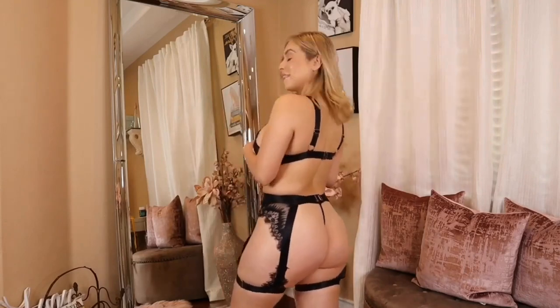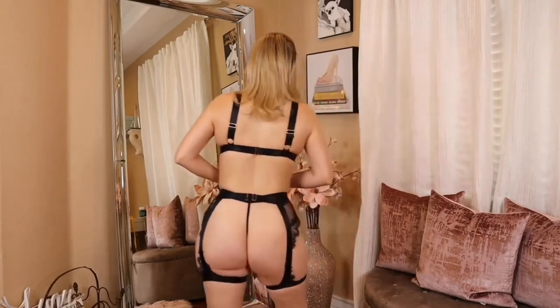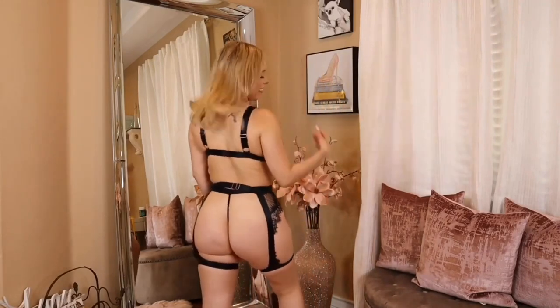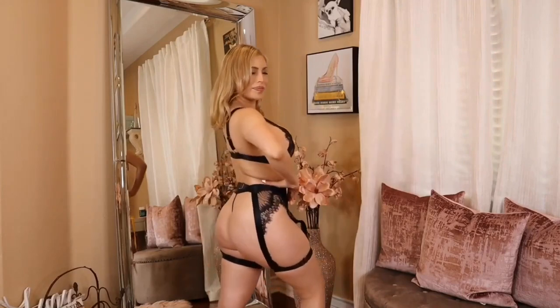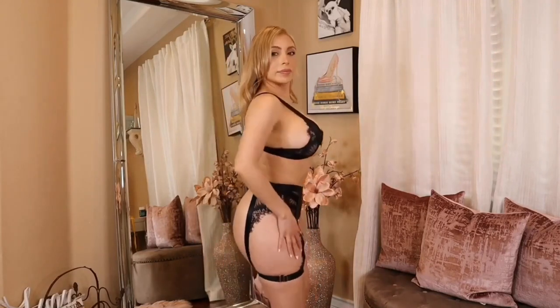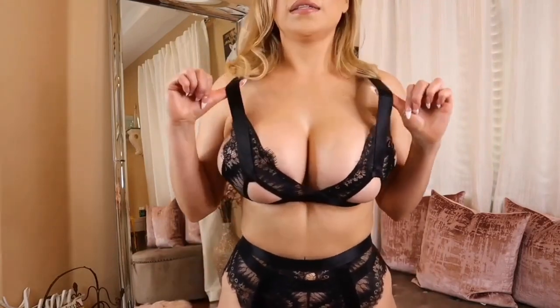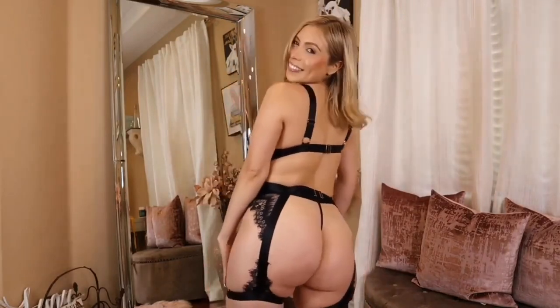And the back. We have this other side here. I think black is always sexy. See if you can see the detail on this. It's just really lacy and it has a thick, stretchy strap. And yeah. Here it is.